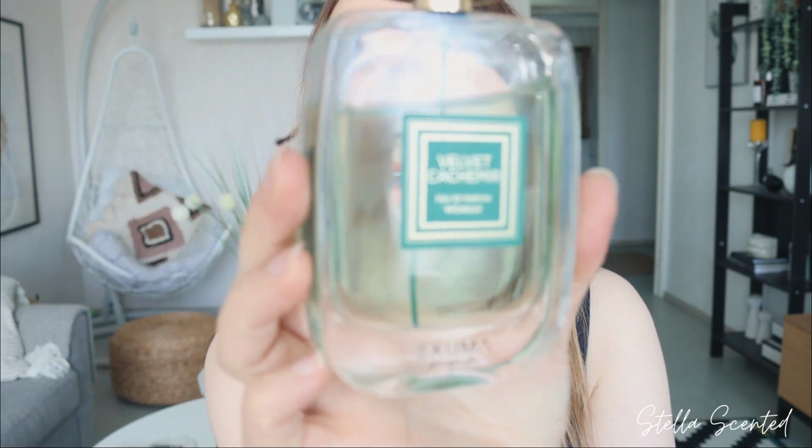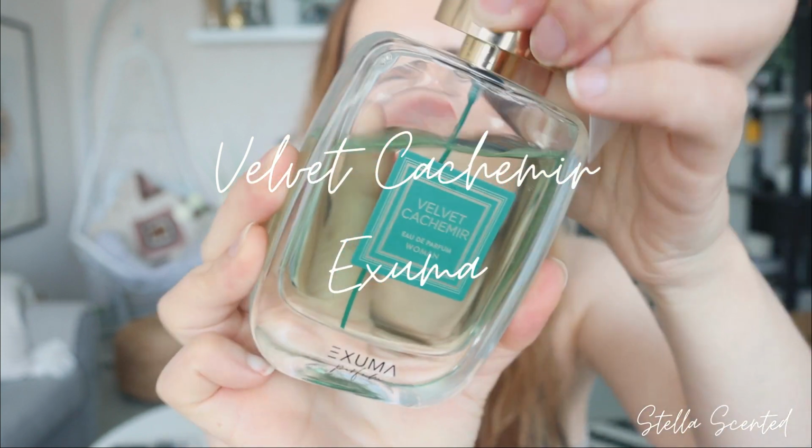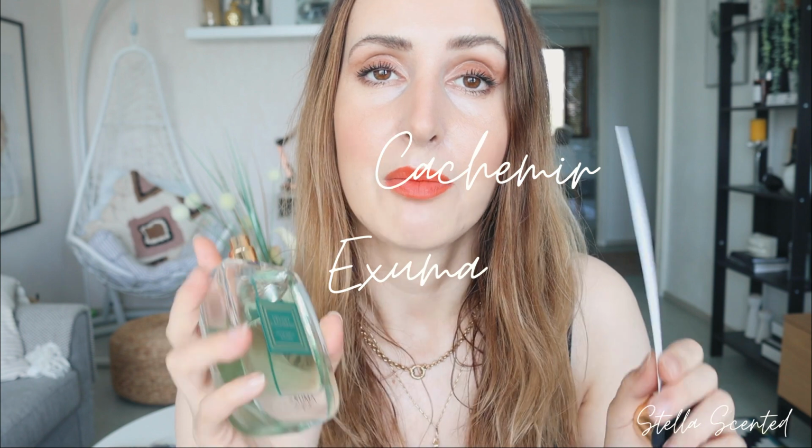The first fragrance comes to us from the house of Exuma and this one is called Velvet Cashmere or Cachemir. I don't know how to properly pronounce the name, but the fragrance was a complete and utter blind buy for me, based on Fragrantica comments and also how curious it made me feel.